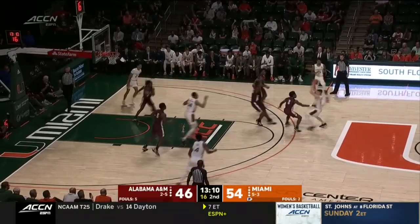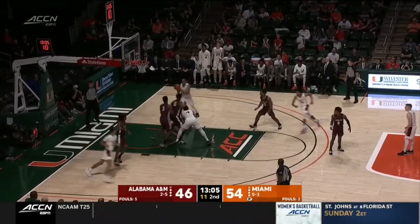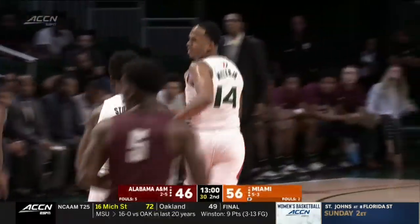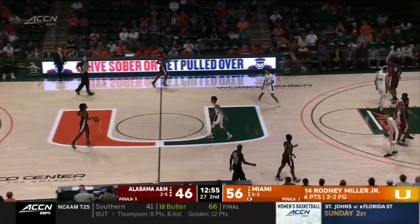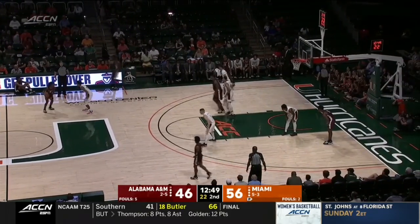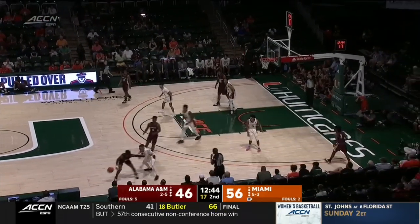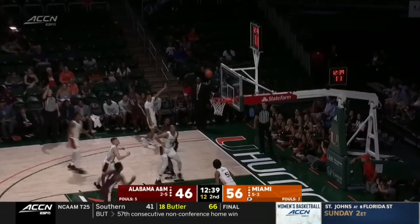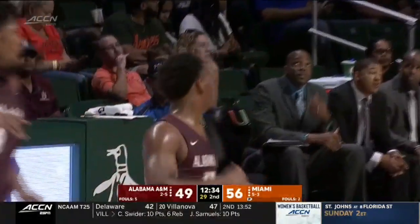Here's Vasilevich. Miller, spin move, left hand, yes. Rodney Miller has his first field goal of the second half, six on the game. Well, another guy, we talked about his transformation, got himself in a much better shape coming into this season, and you can see the improved agility and footwork. That's a tough finish in the lane. That jumper falls, and A&M is hanging around. Cameron Alford.